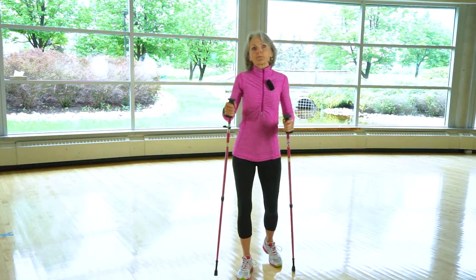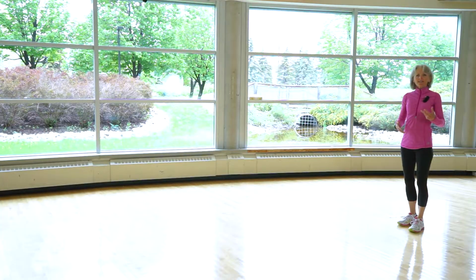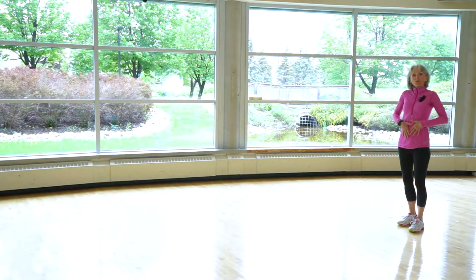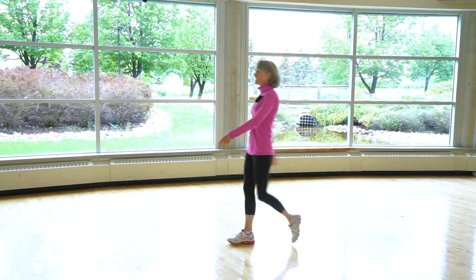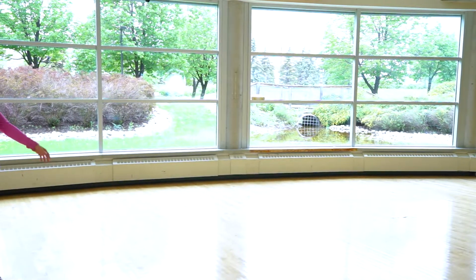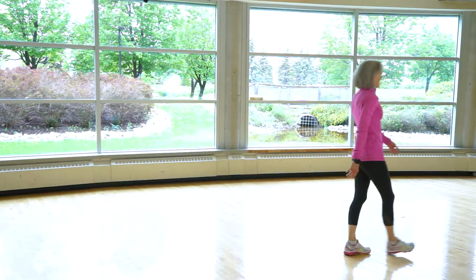So now we're going to demonstrate how to get going with your poles. Okay, we're going to break down the technique by starting with a normal walk. Shoulders are back and relaxed, tummy's pulled in, so pull in that belly button just slightly, and make sure you're looking forward. Let's walk opposite arm to opposite leg. Just nice and easy, noticing how you're keeping nice tall posture, with arms slightly beside you.